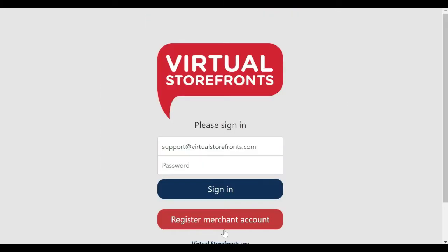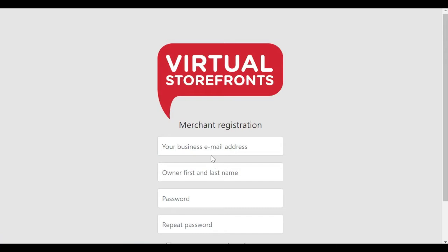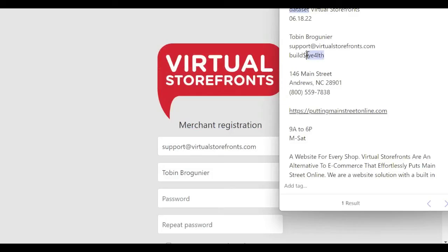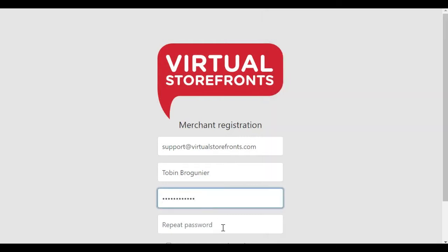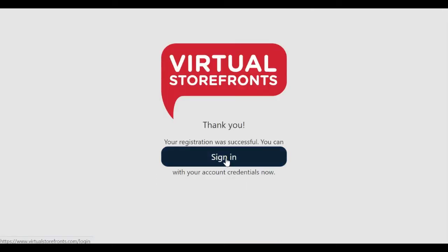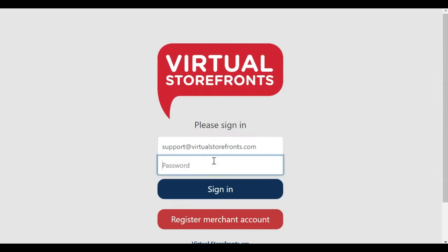And now we see support at Virtual Storefronts is our email address. We're going to type that into the merchant registration. We have a separate document that we've created on the side that has information that we're going to use, in a text document. So there we have our password, which has since been changed. Build wealth, which Virtual Storefronts does by organizing and connecting local businesses into a single network. Now we go back into login and we sign in.